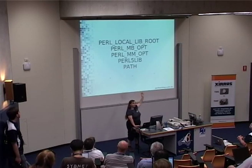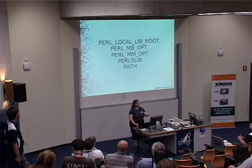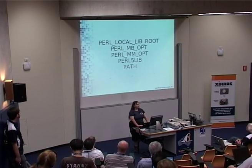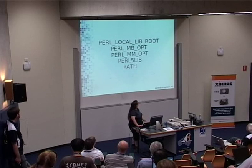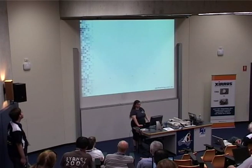local::lib wants to set all of these environment variables for you. And once you have allowed it to set these, just put them in your bashrc file or your tcsh shell. Once you've done this, in order to use your local directory of modules, you write this. That's right. Once those are set, it all just works.